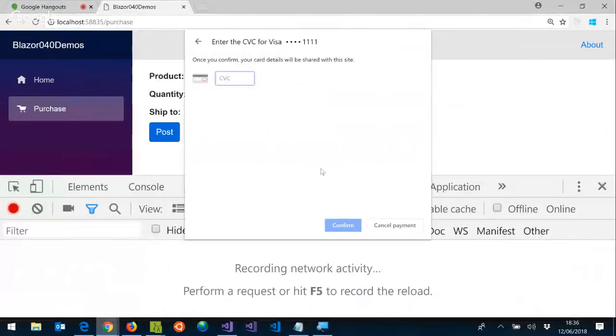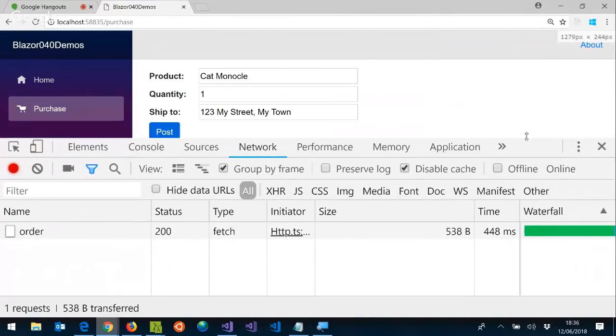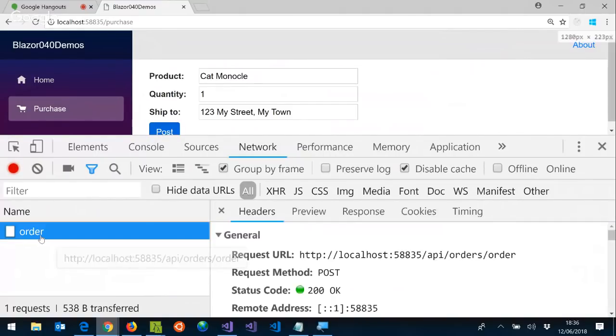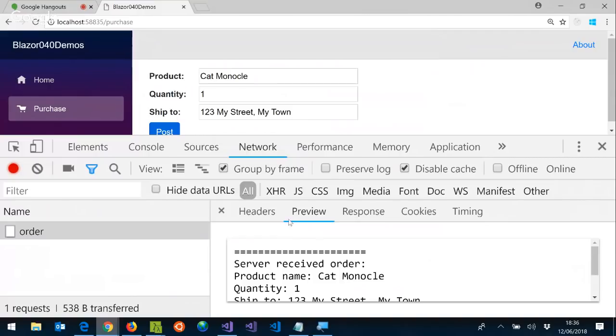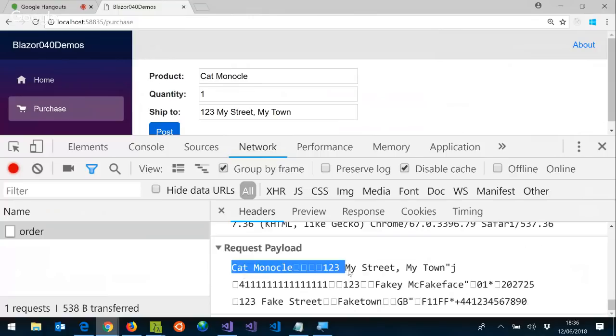Because it's Chrome, Chrome chooses to ask for confirmation in the form of this CVC number. Other devices might ask for a fingerprint or something like that. Anyway, I'll type in my CVC number. And when I click on confirm, you'll see that the promise completed. And so immediately, it is able to make this call to the server and pass all the information to the server. Let's check what was in there. If we look down here at the bottom, you'll see we're sending the same information as before, but we're now also sending all this stuff that came back from the payment request, such as the card number and the shipping address and things like that.